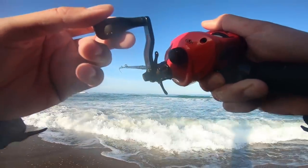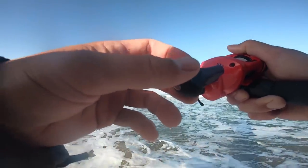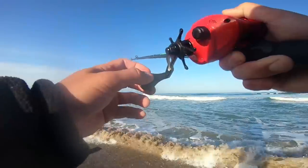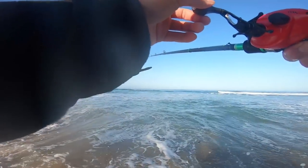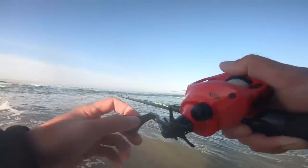What is this? Oh. Yeah, it's running. Whatever it is. There he is. I see him on the surface. It's another perch, but it's a good size perch. Really good size perch, guys. Still taking more drag.